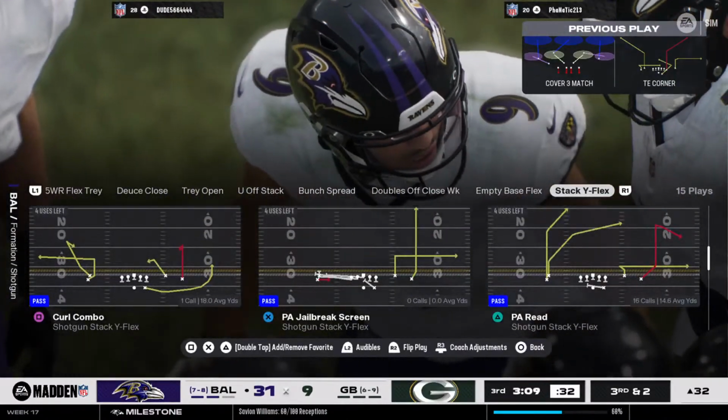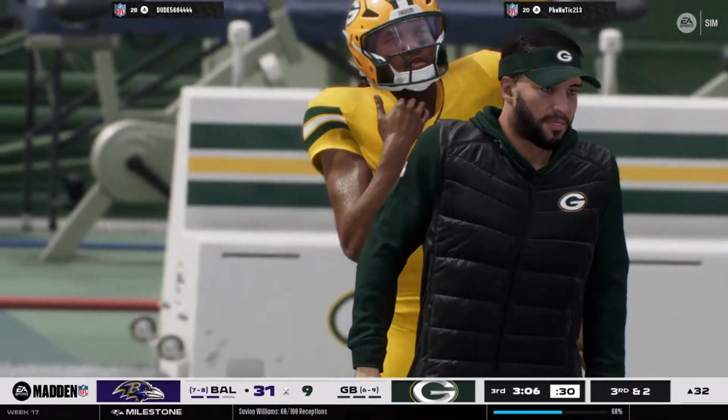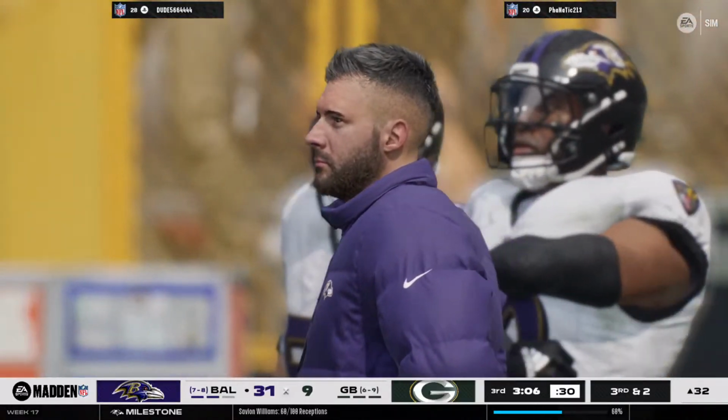I call this quarterback's best friend. Some call it a safety valve, some call it automatic, but it's sure nice as a quarterback when you've got a trusty running back over the middle of the field that you can depend on.